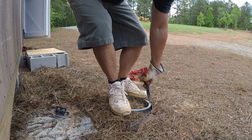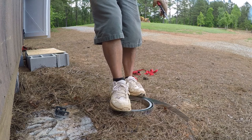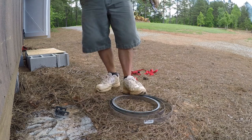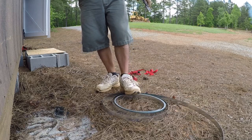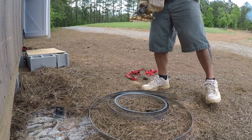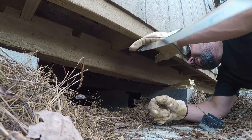Stay on it, guys. Woo! You get cut up with this thing. Whoa! Golly, you definitely want to be careful with that. You gotta be really careful with this stuff. It'll cut you right up.